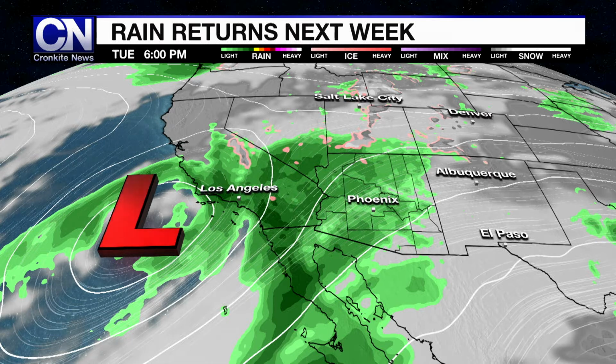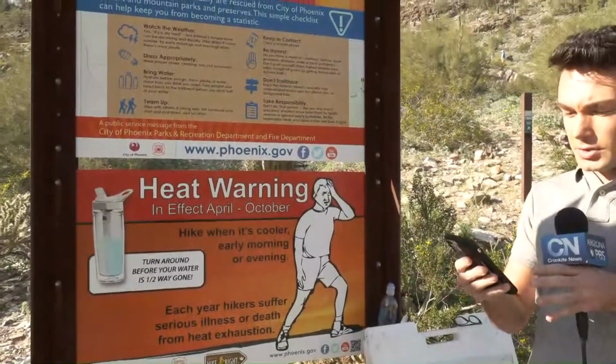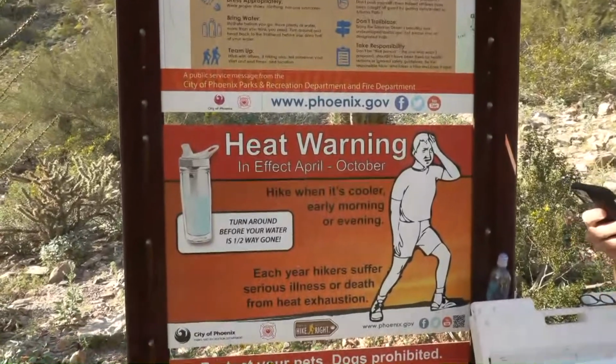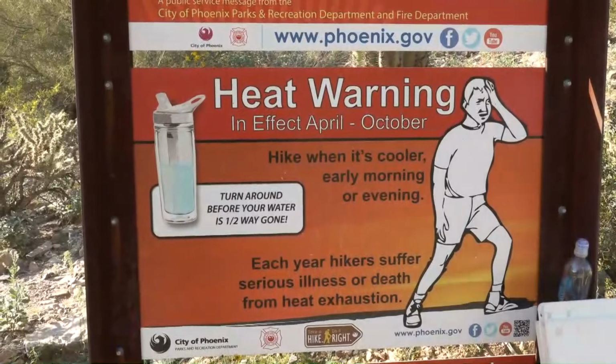But let's break down a couple heat tips for you, because in the meantime, temperatures are heating up into the 80s as we get into the weekends. We want to show you a couple things here and just remind you of a couple of safety tips too, because a couple things that you want to remember is to simply know the trail, know how long it is, and know how high you're going to be hiking.